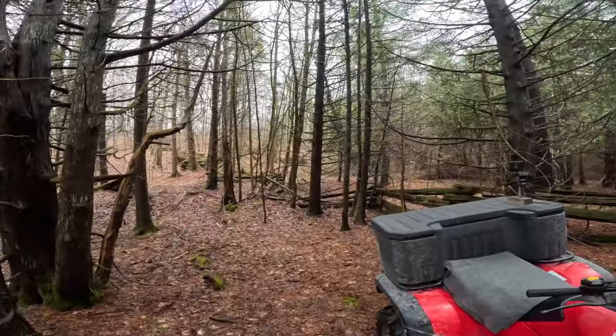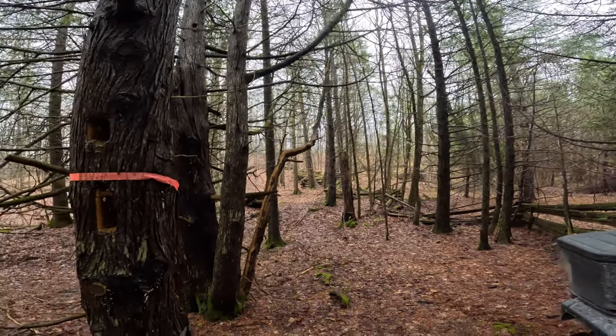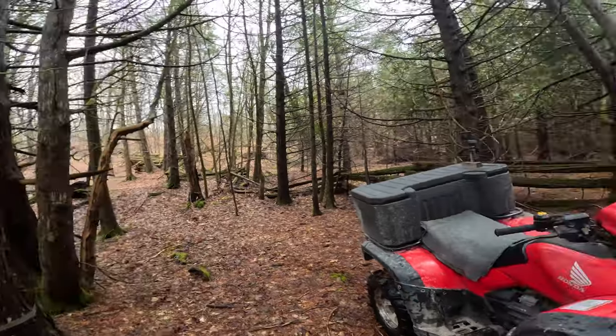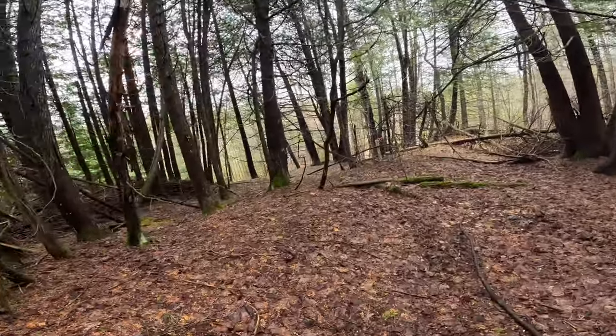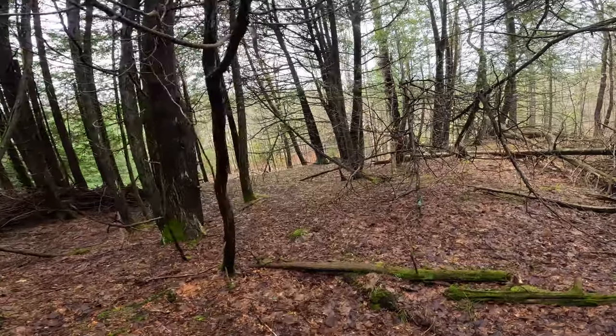We spooked about six deer coming back through here, and they went flying away in front of us. I'm surprised we got as close as we did before they took off. All right, so we'll pick that one up later. Right now, we've got to walk down. I want to get the one that's down this hill here.